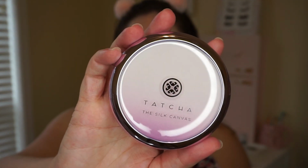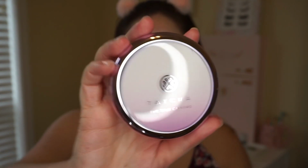I just got in the mail the new Tatcha Silk Canvas Primer. I'm so excited to use this. This is another one of those brands that like literally if I could, I'd buy everything. I couldn't wait. If you haven't seen the package, it is literally gorgeous. That's what it looks like.